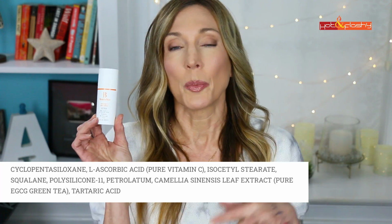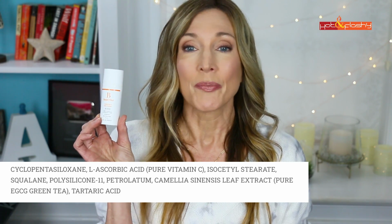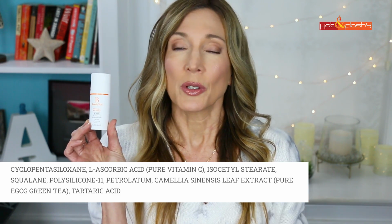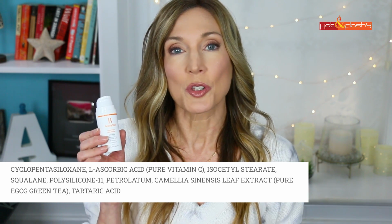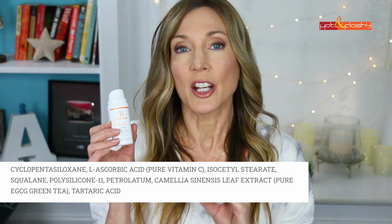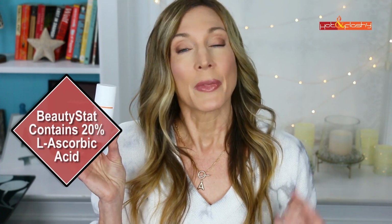The second one, which is also a non-water-based solution, so stable in the bottle, is this one from Beauty Stat. They actually have a patent on this. This is called their Universal C Refiner. This retails for $80 for 1 ounce. This contains cyclopentasiloxane, which is silicone, as the first ingredient, then L-ascorbic acid, then it also has squalane, petrolatum, and green tea. They also included tartaric acid, and that is supposed to be the thing that keeps the pH low enough so that the vitamin C can actually get into your skin.